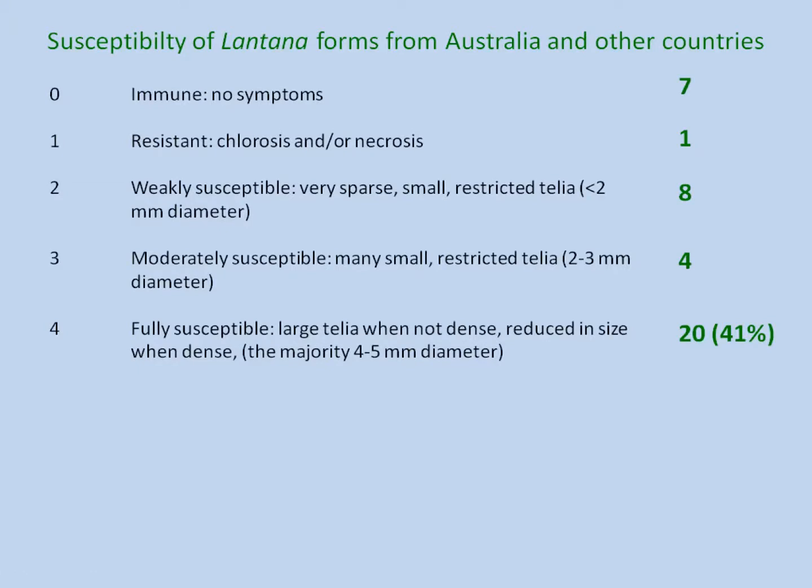So the very first thing they did was they tested a whole range of Lantana biotypes. Most of these are from Australia, but they included ones from various regions of the world, including the native range, and a couple of others. And this is the range that they found.